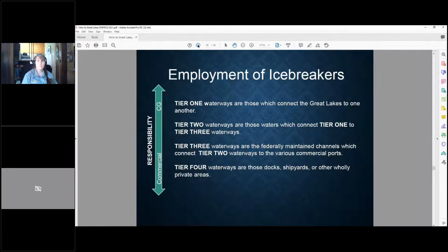Now, go back to the analogy. To get from your driveway, tier four, to the side street, tier three. In the Great Lakes, the tier threes are the federal waterways that surround the various port entities. So the Port of Green Bay, the Port of Duluth, the Port of Detroit, the Port of Cleveland, Port of Sarnia. These areas, there's a federal waterway either managed by the U.S. or Canadian governments. They're marked by buoys. Generally speaking, the government is responsible for creating a safe path, i.e. cutting a track.